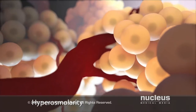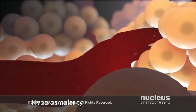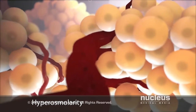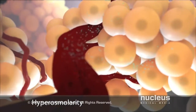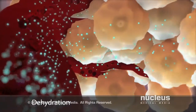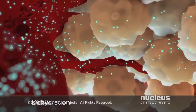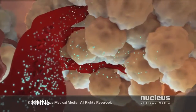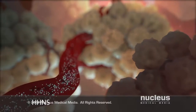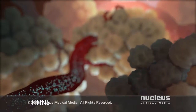As a result, your blood becomes much more concentrated than normal, a condition called hyperosmolarity. Hyperosmolarity pulls water out of your body tissues into your bloodstream, causing severe dehydration, which may lead to hyperosmolar hyperglycemic nonketotic syndrome. Neurological symptoms, such as seizures and coma, can occur.